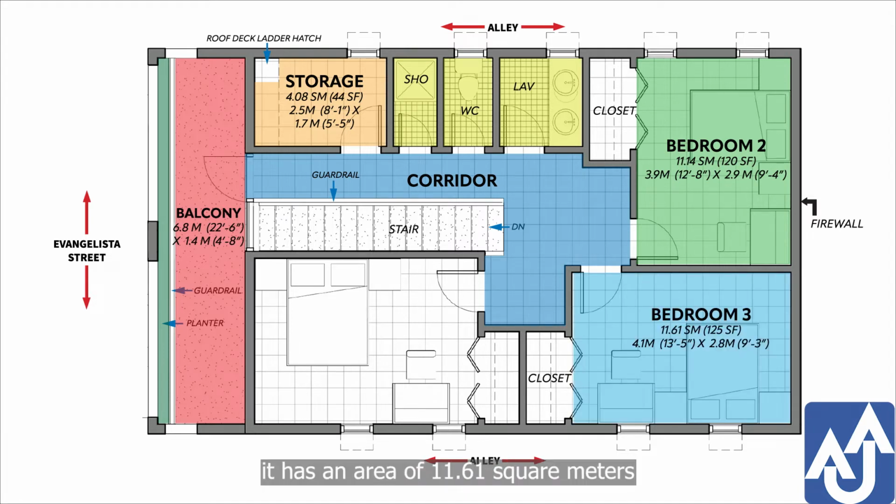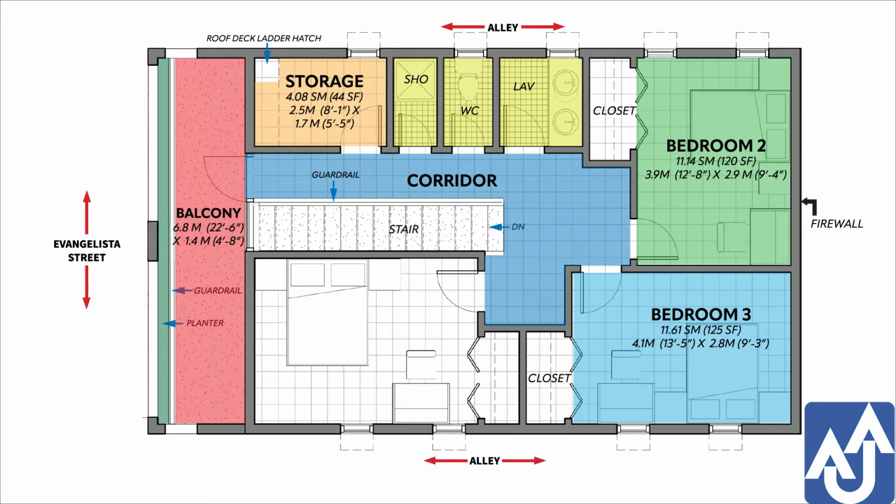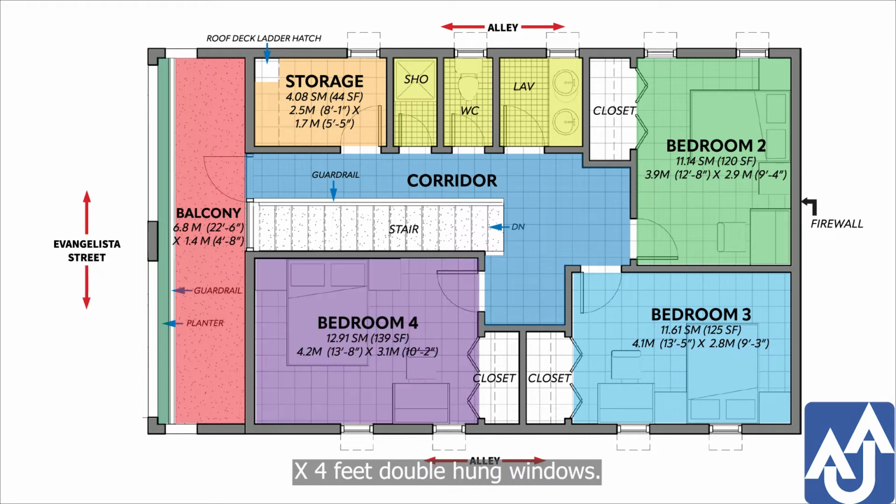It has an area of 11.61 square meters, with a dimension of 4.1 meters by 2.8 meters and has its own closet. Similar to bedroom 2, it has 3 feet sill height, 2 feet by 4 feet double hung windows.